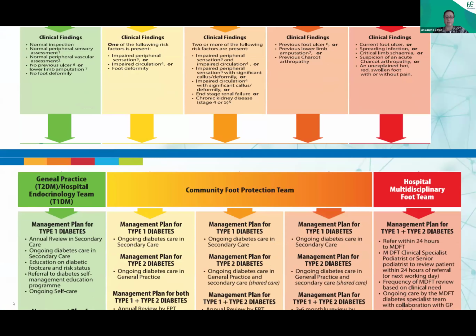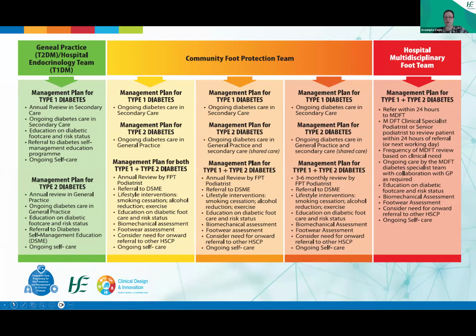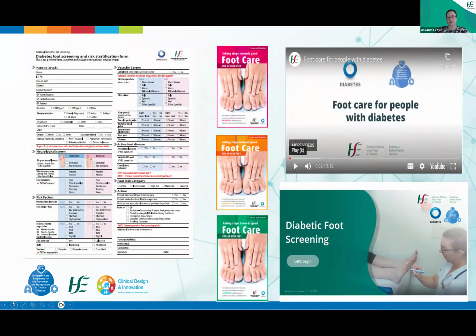Next slide, Lauren. And once those patients' lower limbs have been classified into a risk classification, that will decide the team that will take leading responsibility for the lower limb health, whether it is the general practice and the endocrinology team in the hospital, the community foot protection team, or the hospital multidisciplinary foot team. Next slide, Lauren. And again, in line with both those models and in line with the diabetic foot model, there are resources to support patients living with diabetic foot disease, whether they are diagnosed with type 1 or type 2 diabetes.